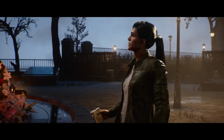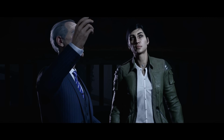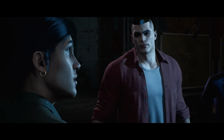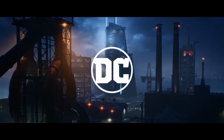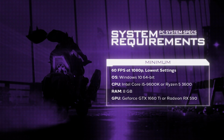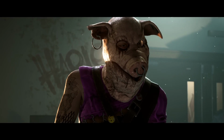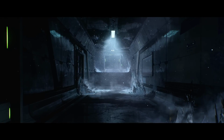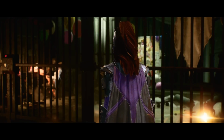You can have it running at 60 FPS on both the PlayStation 5 and the Xbox Series X 100% without a doubt. Now, if you want to make the argument that the Series S cannot run this game at 60 FPS, I have just showed you the minimum specs on PC, and the Xbox Series S is definitely better than that minimum spec. So that claim goes out the window.